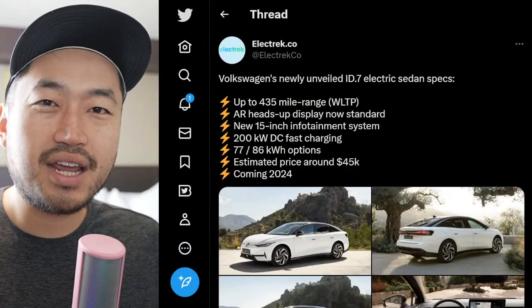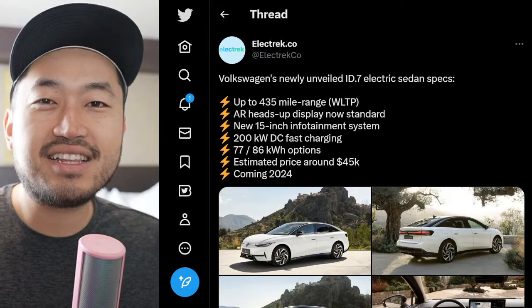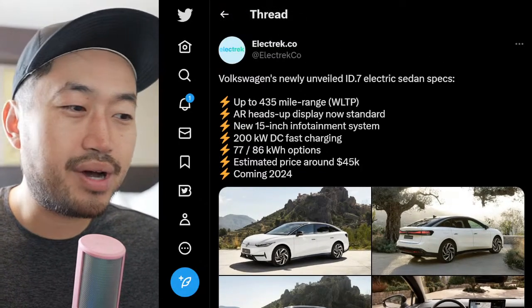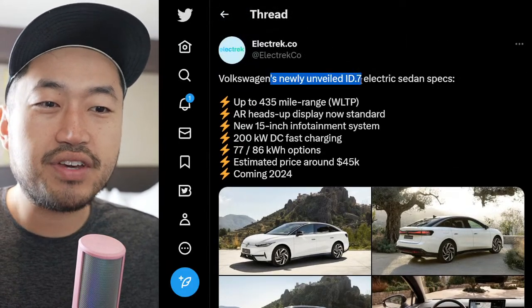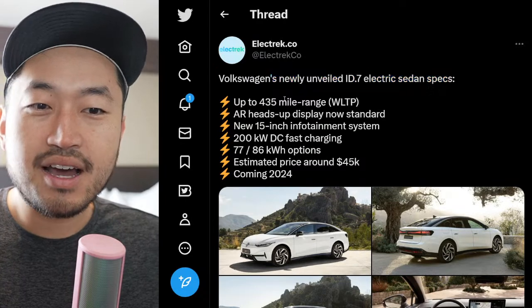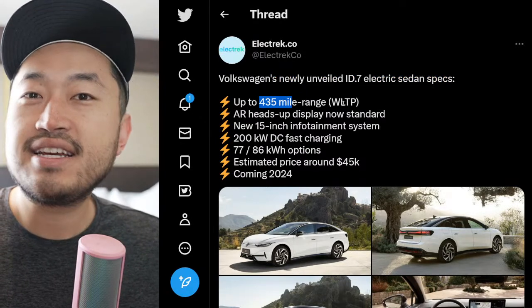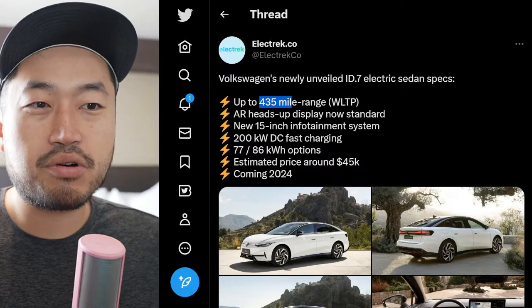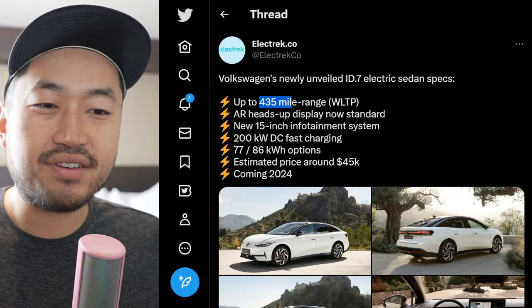Let us quickly take a look at this. We covered this leak a few days ago, but we didn't get the actual specs on it, and now it has finally been unveiled. Shout out to electric.co. Volkswagen's newly unveiled ID.7 electric sedan specs up to a 435-mile range WLTP. Of course, WLTP has been talked about most recently because of another vehicle.